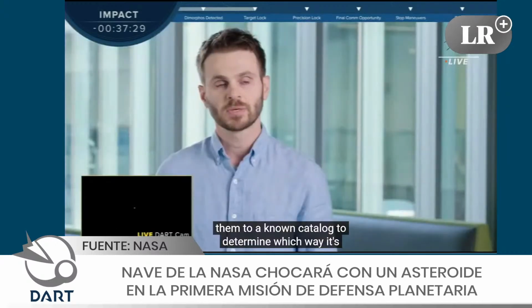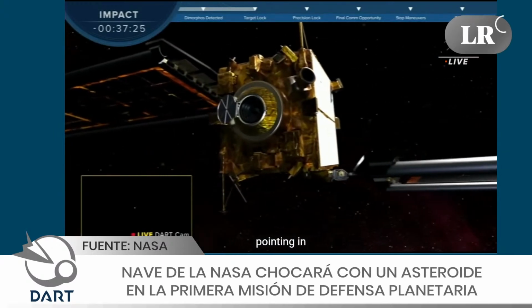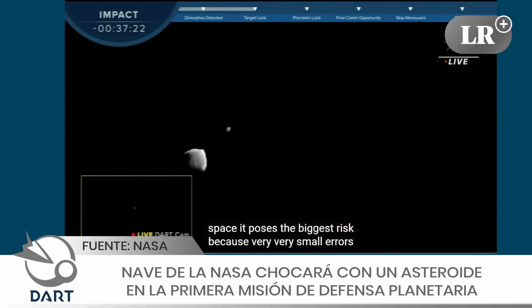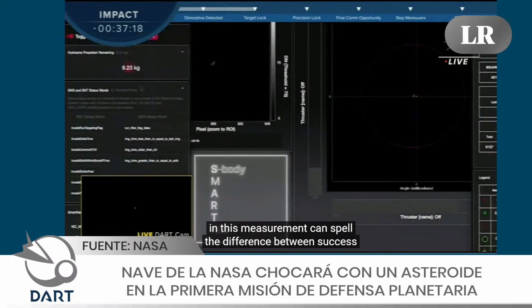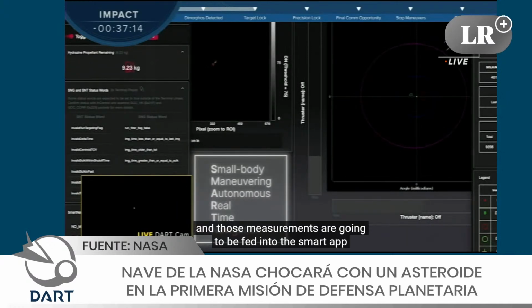It poses the biggest risk because very, very small errors in this measurement can spell the difference between success and failure. And those measurements are going to be fed into the SmartNav algorithm that's going to be making the autonomous course correction commands that will put us on an intercept course.